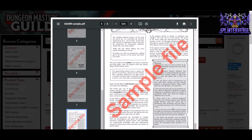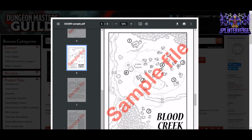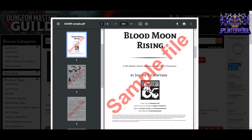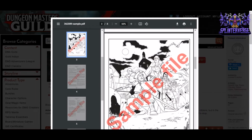And then there's even some rumors here. So let's read one of those. Innkeeper Gunnar Johnson has recently taken to eating extremely rare meat. If questioned, Gunnar claims it takes less time to cook and allows him to focus on customers. So, could he be a werewolf? I don't know. You've got to find out, get in here, figure it out. It's got a whodunit, nice layout, nice art, and some flexibility for future campaigns.